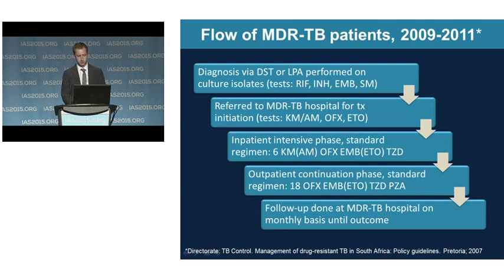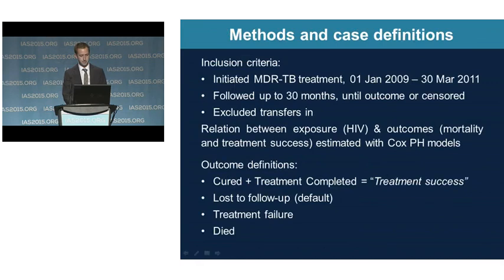A sputum was taken monthly until outcome. So in our analysis, we looked at all patients who initiated MDR-TB treatment and were registered between the 1st of January 2009 and the 30th of March 2011. They were followed for up to 30 months until outcome or censored, and we excluded transfers in. The relation between HIV status and outcomes, including mortality and treatment success, was estimated with Cox proportional hazards models.